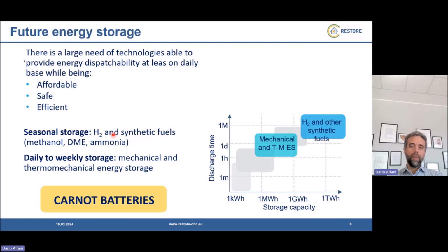Among those, there are 2 main groups of technologies. For super long seasonal, monthly storage, we have mainly, let's say, chemical storage, so production of fuels from synthesis and/or hydrogen, so methanol, dimethyl ether, ammonia, and other synthetic fuels. On the contrary, more on daily and weekly storage, mechanical and thermomechanical energy storage can really play a role.